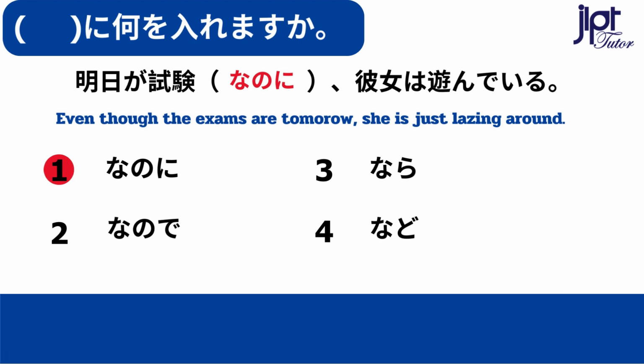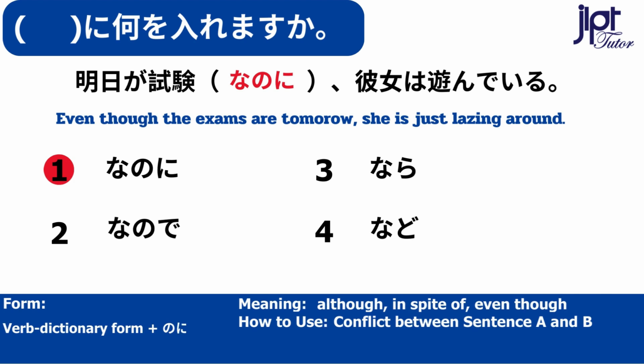Although, in spite of, even though. Conflict between sentence A and B.